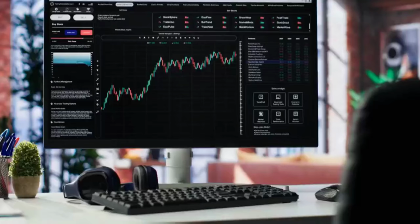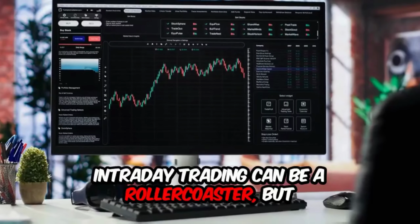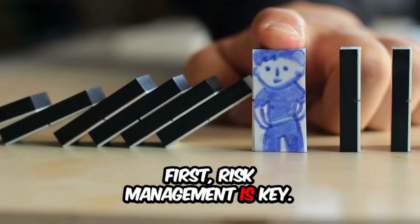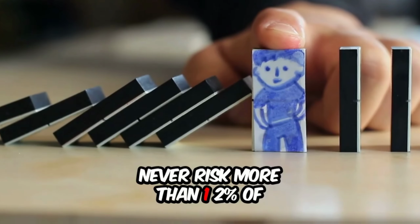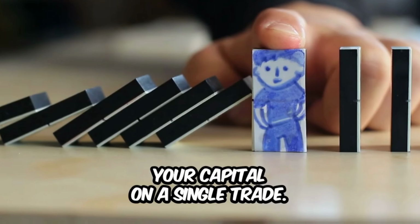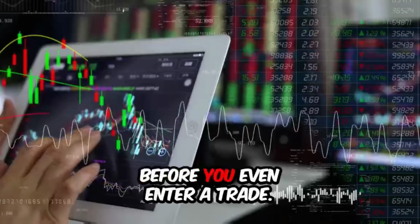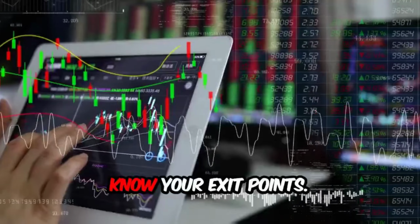Ready to dive in? Intraday trading can be a roller coaster, but here's how to stay on track. First, risk management is key. Never risk more than 1 to 2% of your capital on a single trade. Set your stop loss and targets before you even enter a trade. Know your exit point.